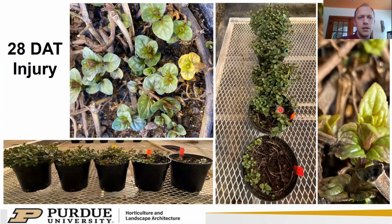So this is what injury at 28 days looks like. You can see not a lot of injury. What we were seeing essentially from this herbicide, and it's similar to what you would see from Sharpen herbicide as well, is that it essentially burns any green tissue that it touches. So any rhizomes that were above the soil surface, stolons, any leaf tissue that might have been left that didn't get removed when we did our simulated harvest, it all had some amount of necrosis or tissue death. But by 28 days, the plants are starting to grow out of that.